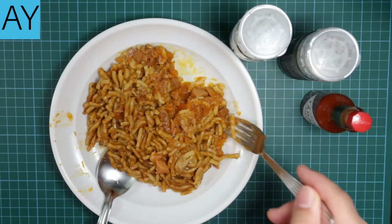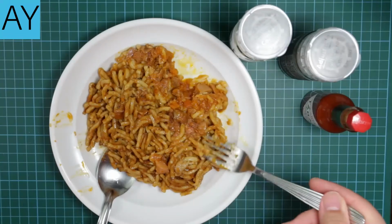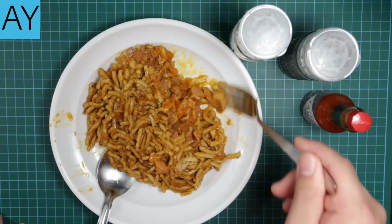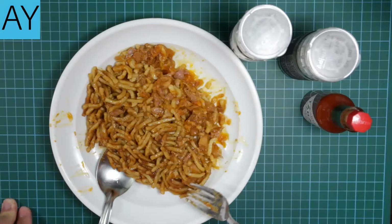Once again, it's savory enough and it's tasty enough that you would not need your extra condiments like salt, pepper or Tabasco. Don't get me wrong, the taste is definitely edible. It's good enough to eat.